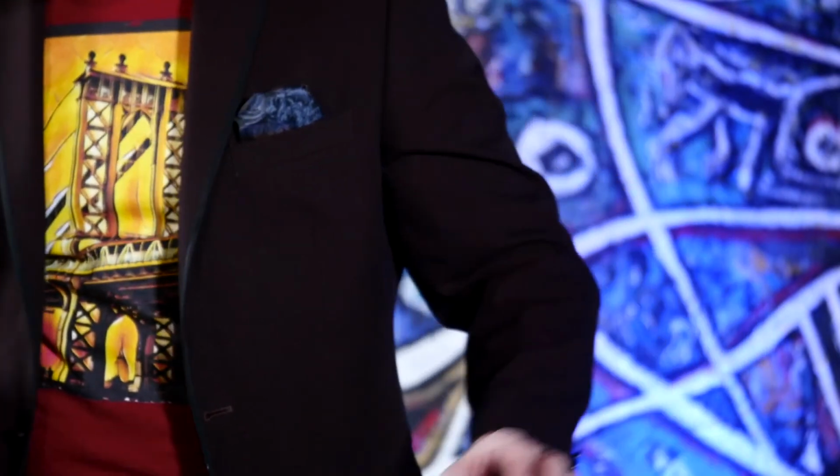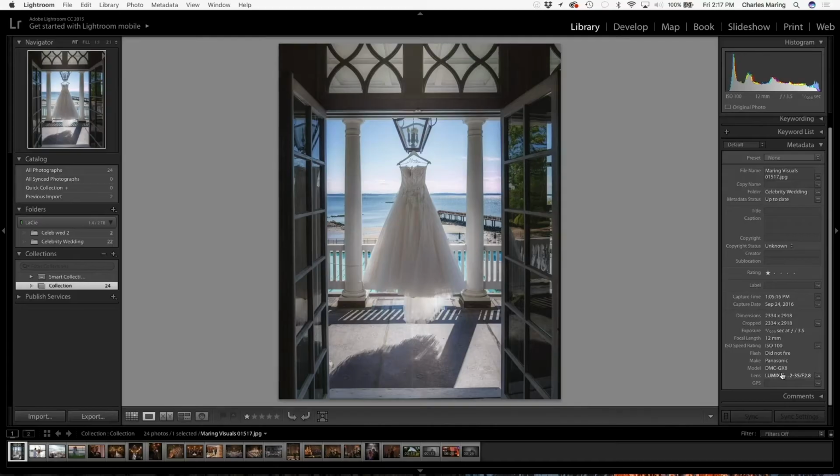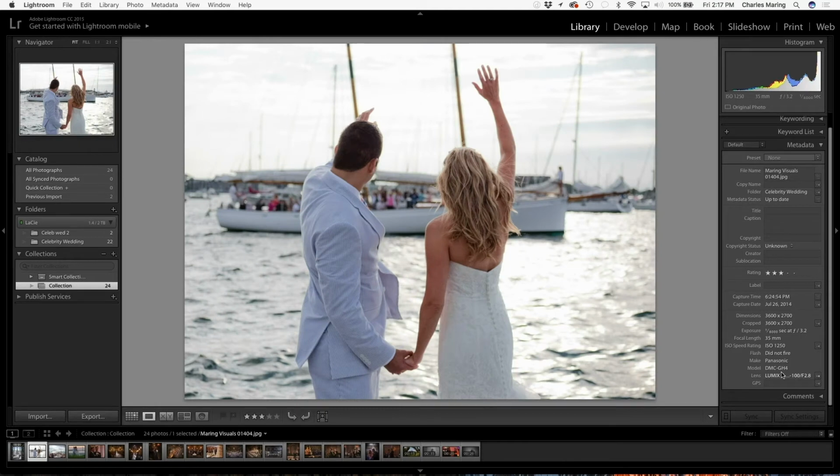This is working with the 12 millimeter. ISO 100, but I love framing things through doorways creatively. So I always look for compositions that allow me to do things of that nature. So just her dress hung up at the beginning of the day. You know, natural light is just so beautiful when it is exactly that, when it is natural.